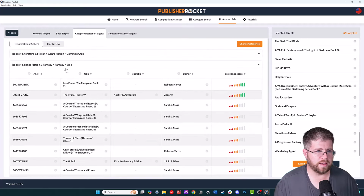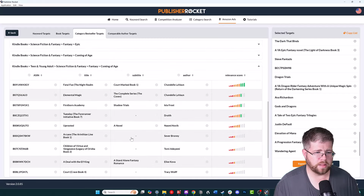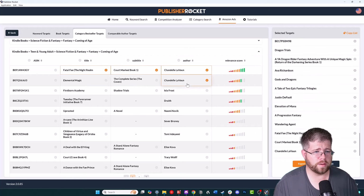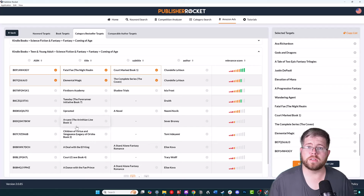Now, this is a very broad category of epic fantasy. So maybe if we check something that's a little bit more niche, like teen, young adult, sci-fi, fantasy, fantasy coming of age, might be a little bit better and more specific to my book. So here's a bunch more that we could add that I'm like, yep, these all fit. So we can add all of these to my list of keywords.